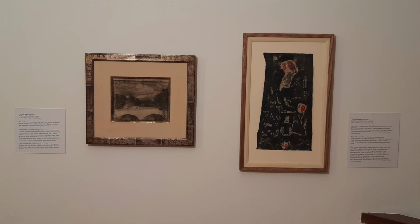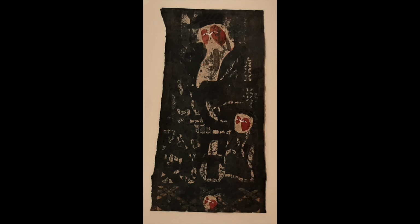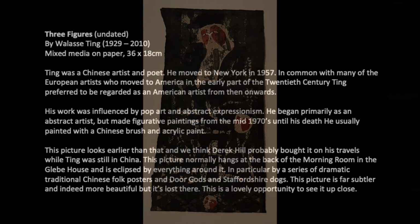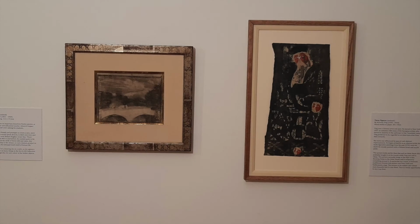Visitors to the Glebe House almost never ask about pictures like these, even though in themselves they're very beautiful. Robert Henry painted Paris Bridge. Henry was a very important American artist in his own right, but very influential as a teacher. And Wallace E. Ting was a Chinese artist who is better known for the work that he did in America. And it might be a good idea to pause here and take screenshots of the images and of the labels.